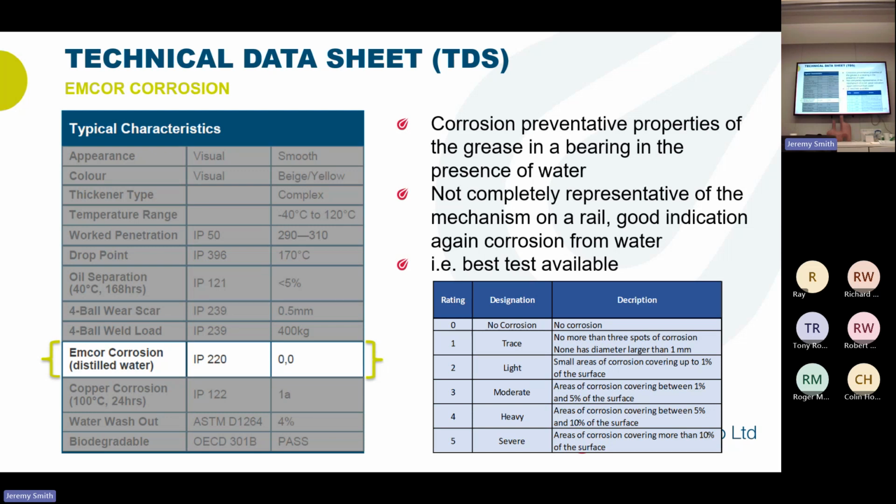This test is a bearing test, but it's the best test that we have to do corrosion testing at this stage. So you will have the bearings. There will be a bearing inner race here, and you fill it with grease, and then the bearing is half filled with either distilled water, a semi-synthetic sea water, or a solution of sodium, I think sodium chloride. There are other products, but those are usually the three common ones that you use. This specific product has been tested with distilled water. So you put it in, and then it runs for a certain amount of time. Actually, I forgot to check how long it runs. But it runs at a certain temperature for a certain amount of time. It's then taken out, and then the outer race gets inspected.